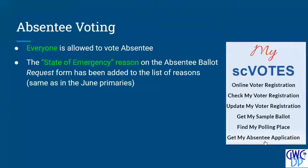We don't know if this will be a permanent thing. They had to fight to restore this. It was this way in the June primaries too, but they had to fight to restore it for this November. Will it be permanent for 2022 and beyond? Who knows, but this is what it is for now.